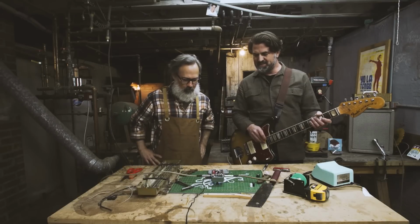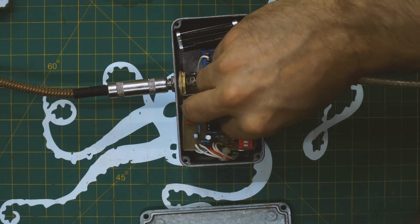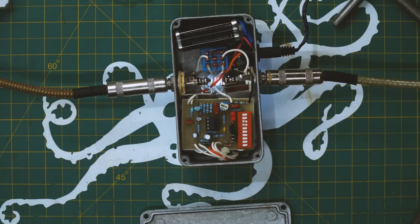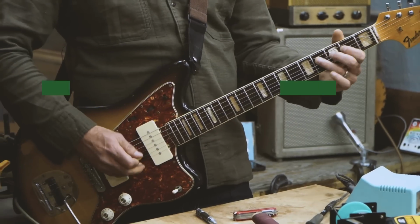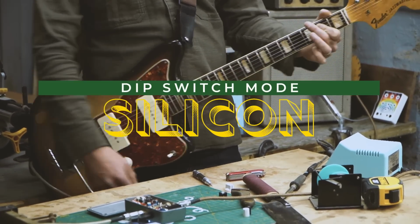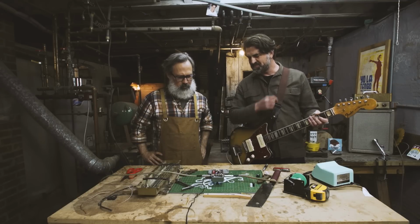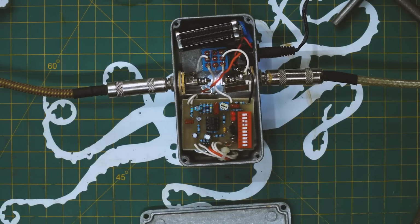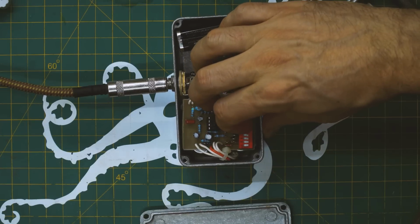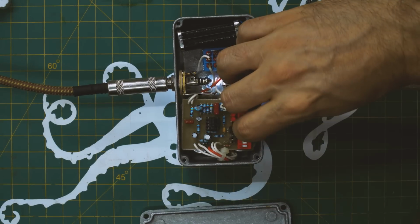So after the LEDs, do you want to check out the silicon? Yeah, it's the next two, 7 and 8. Smoother, maybe? Yeah, definitely quieter, more compressed. Nice. Then the next ones were the Mosfet. Let's get down to the rectifier diodes, 3 and 4.